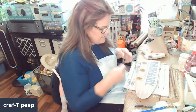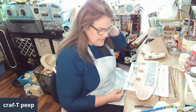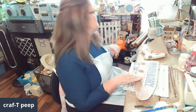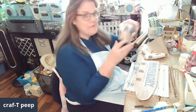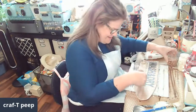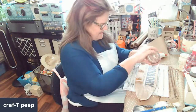Do you have the little clothespins? That'd be cute to add to it. I know I have them, I just don't know right where to find them. Oh, in my nifty little clothespin holder. A little bit more. Oh, okay, there. I think it'd be cute on it.